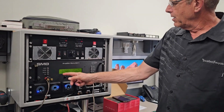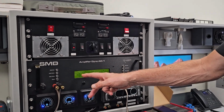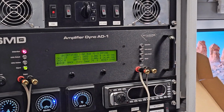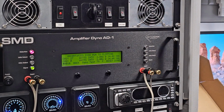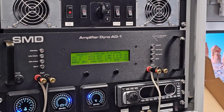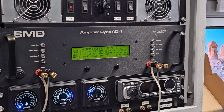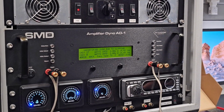If I hit the button, you'll see it says here, uncertified dyno track running at 2 ohm load. Any track, so we've got the correct track set up. Let's go. Okay. So now it's giving me the run. It shows me what it does. It tells me I've got signal. It will show me the clipping indicator, and it produced 27 watts, which is, hey, considering that it's a little unit, that big, 27 genuine RMS watts by 4.